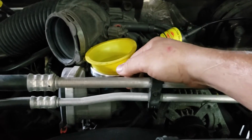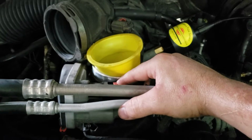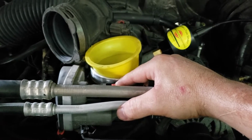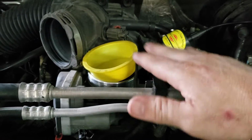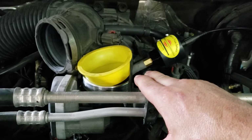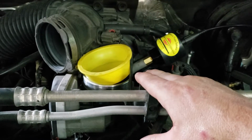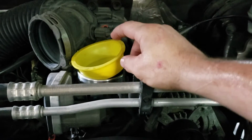So what I do is I actually unplug the throttle body. I think part of the problem is that during cranking, the ECM or PCM will try to open and close that throttle, and it just makes analyzing the intake pressure waveform basically not conclusive, and it can be difficult.